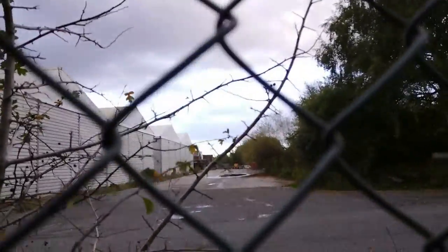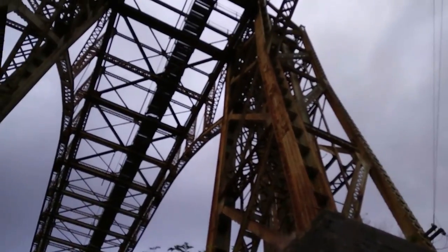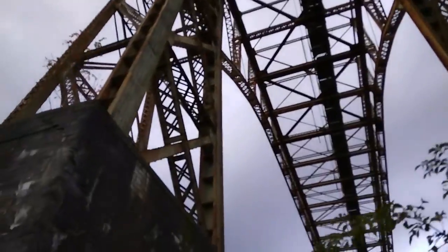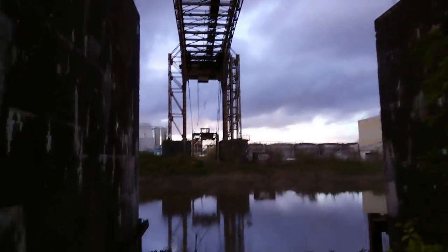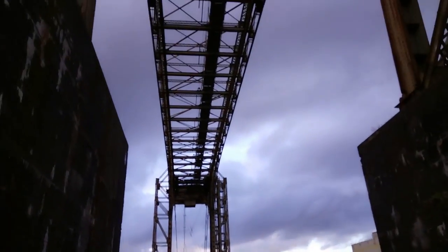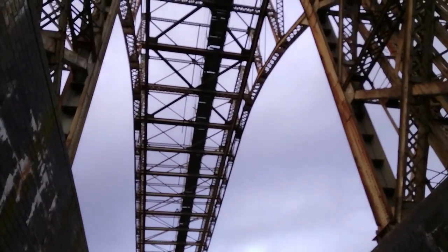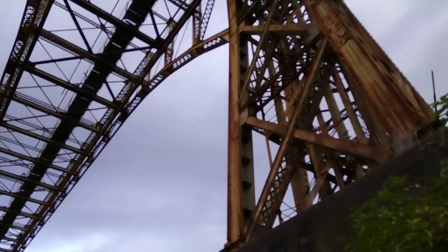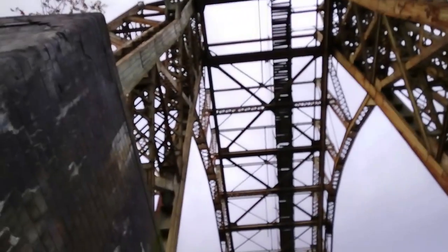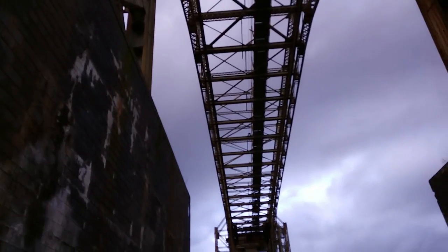I'm pretty sure there's a bit of railway up there somewhere. How many rivets are in there? I don't know. Oh, bit of railway line along there. It's a reasonably well built structure anyway.